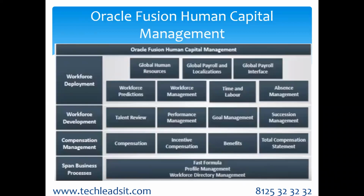And we've got the absence management, where various types of absences or leaves, as we call them, can be defined, and rules can be defined in the system. And the calculation rules, how to calculate based on the eligibility criteria of a particular employee, can be defined in the absence management. And employees can apply for an absence from employee self-service, and the manager also will have access for creating an absence on behalf of the employee.